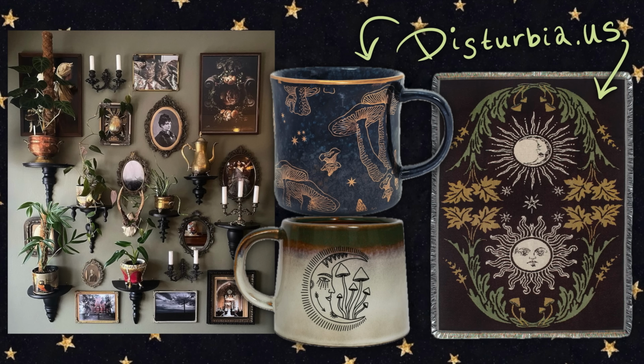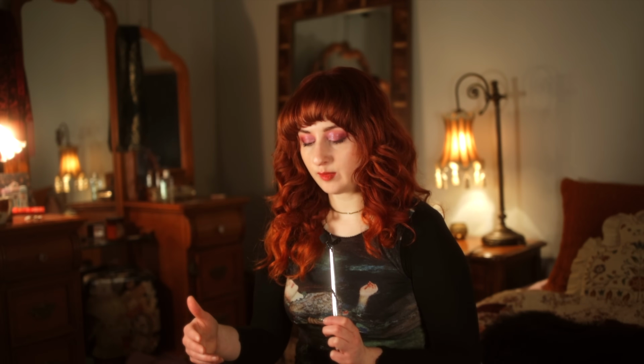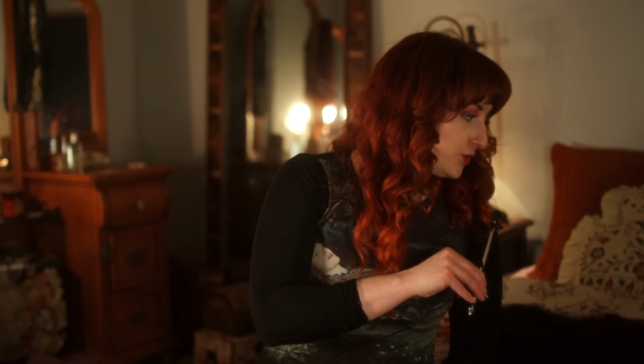Other motifs you'll notice are a lot of nature motifs, so think flowers, mushrooms, and other botanicals, bugs or insects, and even animals like foxes, cats, especially the cats, black cats, or black dogs. That's a personal preference. She's a sheep right now.